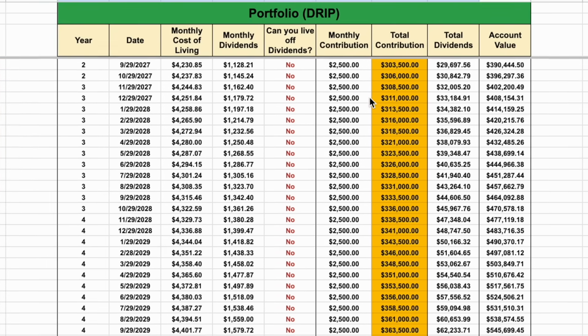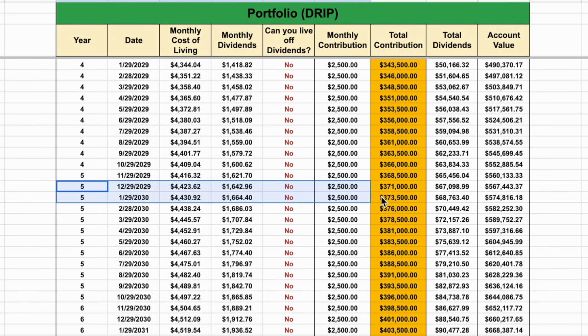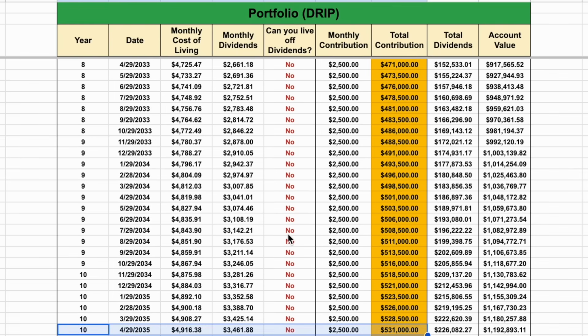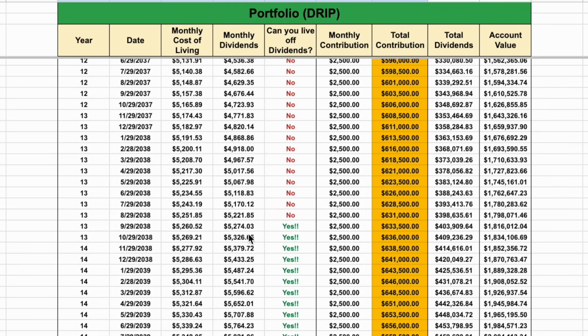If we start scrolling down, we can see after 5 years, we're still not there. Keep scrolling down. After about 10 years, we're still not able to live off dividends. But not too far off, we can see right here, in year 13, this is the point at which we could start to live off dividends. Looks like it's really closer to about 14 years. But monthly dividends would be about $5,274, while my monthly cost of living is at $5,260. This is the point at which I could live off dividends forever, and what's really cool is my account value at that time would be about $1.8 million.